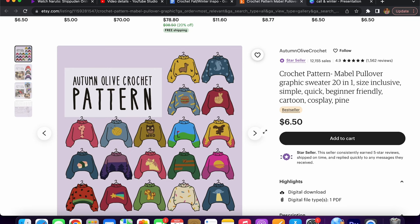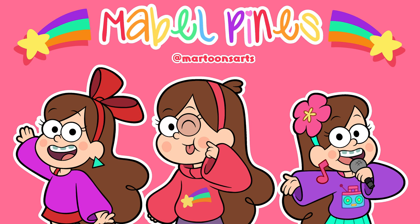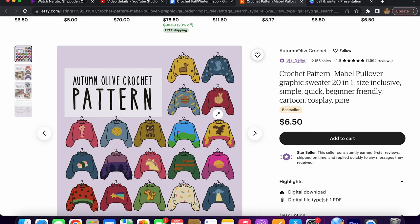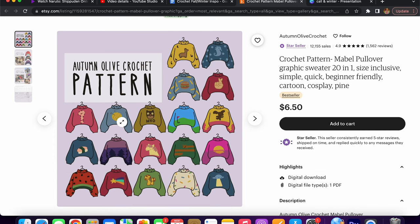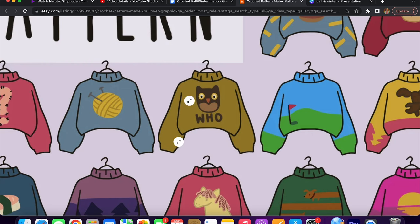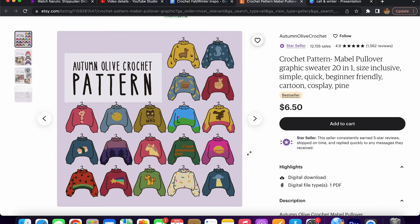Pullover graphic sweater 20 in one, so it'll be 20 different graphics on a sweater or pullover. It's by Autumn Olive Crochet, and I don't know if y'all get it, but keep in mind I just turned 20, but in my time there was Gravity Falls, right? And there's Mabel from Gravity Falls, and she would always have these cool different graphic sweaters on. It's $6.50, and I think I would even make some of these, honestly. Yeah, that one's cute. All of these are cute. I think y'all should do it.